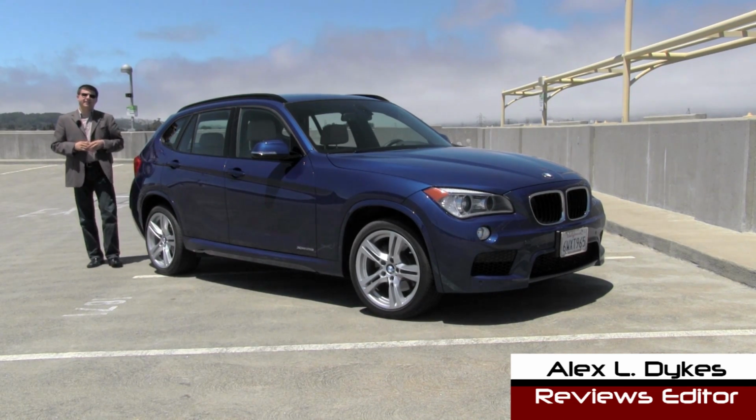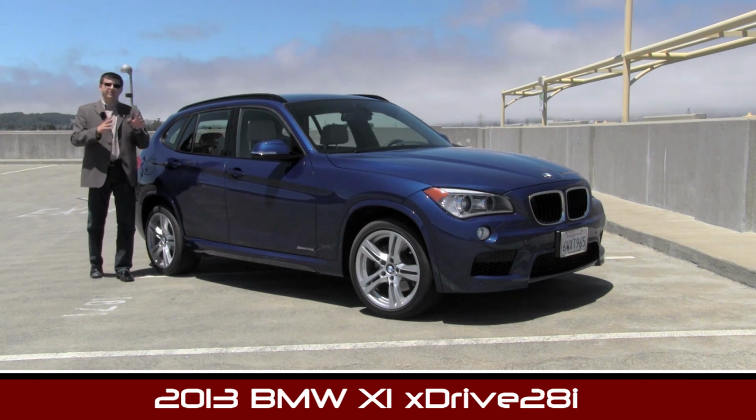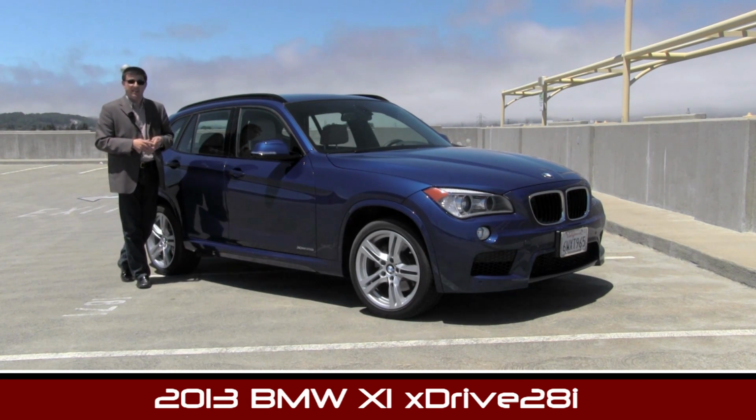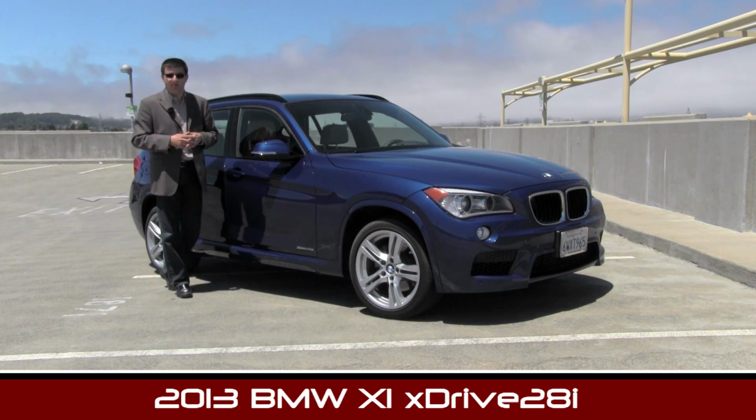Hi everyone, I'm Alex Dykes, and this is not a sexy blue cross trainer. This is actually the most affordable BMW available for sale in the United States. Starting just under $31,000, this is the 2013 BMW X1.